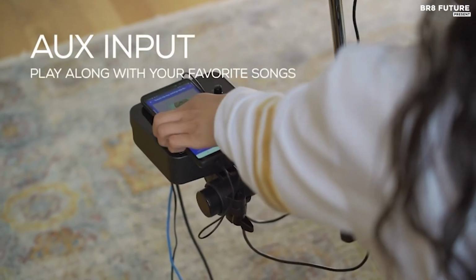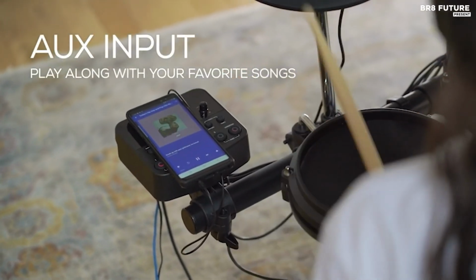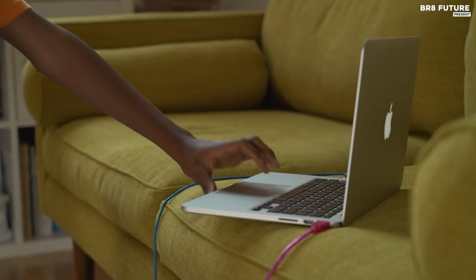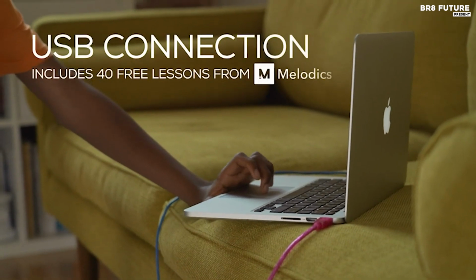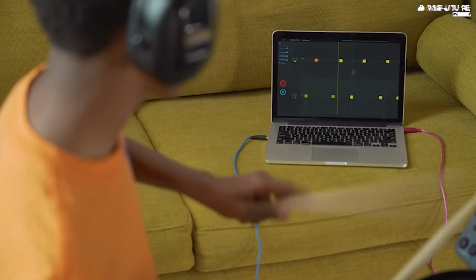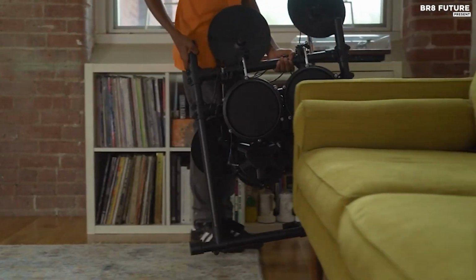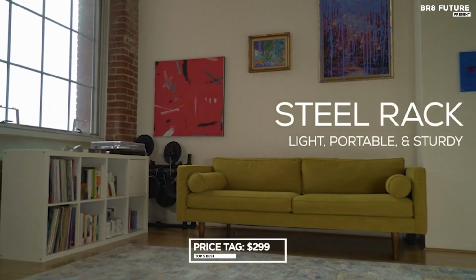The Turbo Drum module is a sonic powerhouse, offering 10 classic and modern kits, 30 play-along tracks, and over 100 expertly curated sounds. But this isn't just a kit, it's a mentor with 30 built-in play-along tracks, a metronome, aux input, and a drum coach nurturing the evolution of drumming prowess. Priced at $299.